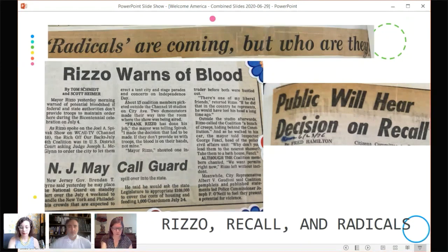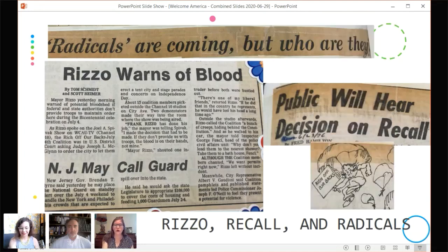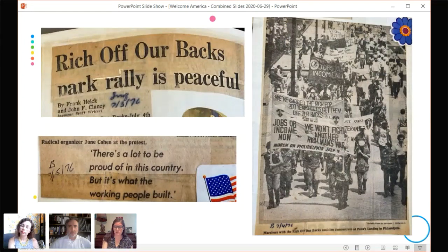Who were these radicals that worried Rizzo? One group was called Rich Off Our Backs. The Rich Off Our Backs Coalition, whose slogan was, "We've carried the rich for 200 years, let's get them off our backs," did demonstrate during the Bicentennial, though all demonstrations were peaceful. But Rizzo's hysterical warning of bloodshed kept many visitors from visiting Philadelphia.